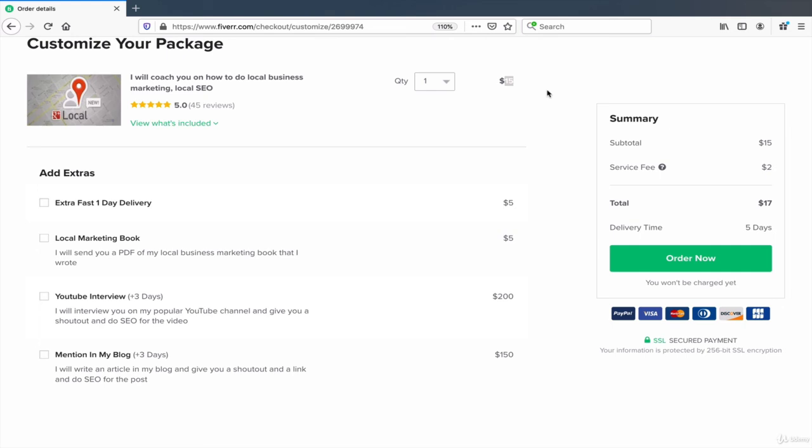Because they're buying the initial gig for $15, then they're ordering something for an extra $200 in addition to that. So you want to have that extra option for them to buy. Now, in my case, they rarely buy this, almost never. So what you would do is experiment with this every couple of months. If they're not buying your expensive gig extra, well, it's useless. So delete it, think of something else, or reduce the price. Maybe for $200 they're not buying, but for $75, maybe there will be some takers.